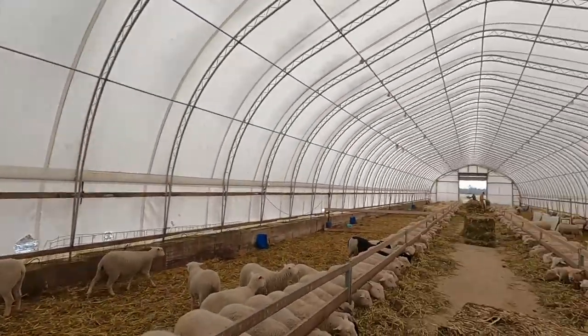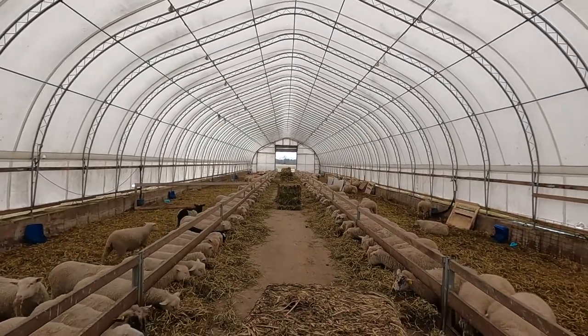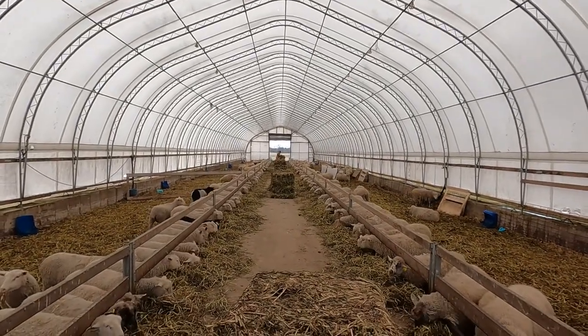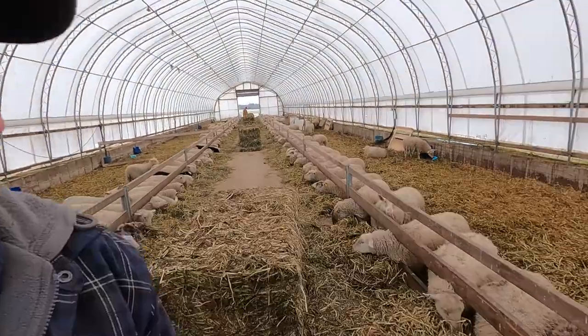But I still think we can do something here that's a little more temporary until more have lambed and we can make this pen a little bit bigger. So that's one thing we gotta do. The other thing we gotta do is fix that door at the far end here. It won't slide down right now. And if we do get a really windy, cold day, we usually like to close that side right up so that we don't get such a huge breeze and draft blowing through this barn, especially for these smaller lambs.